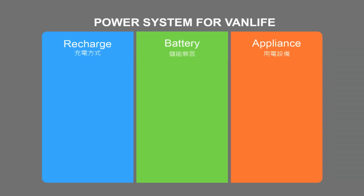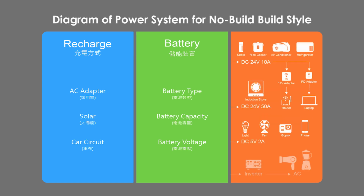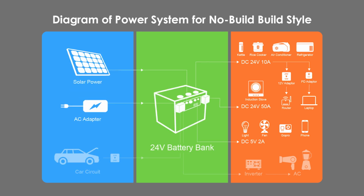In summary, a basic van conversion electrical system includes various components such as charging methods, energy storage devices, and electrical appliances, forming the foundation of the system. Depending on each person's camping style and duration, the specific items and costs within the system may vary. I have chosen a 24-volt DC electrical system and utilize various DC appliances, which allows me to simultaneously run multiple appliances efficiently. I can also supplement the power with solar energy, ensuring an abundant power supply.